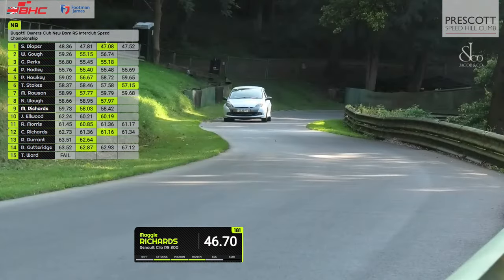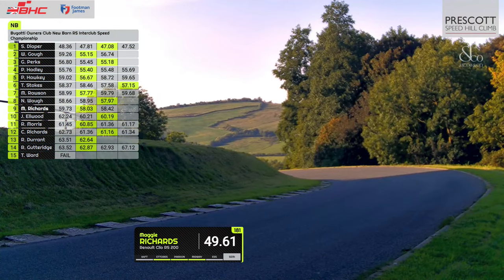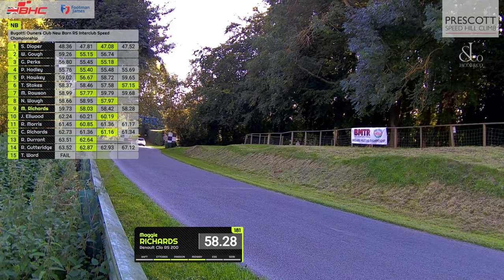Yeah, I'm just told there might be a double drive coming back down. We're not quite sure, but obviously not many more runners and riders, and I'll keep you in the loop. But Maggie Richards is going around Semicircle, where you did mention that was a shared drive. Perhaps she's got to come back down. Anyway, she finishes in 58.28.